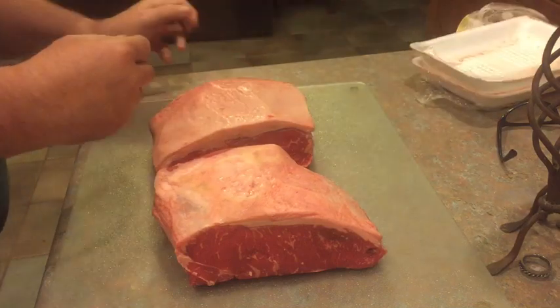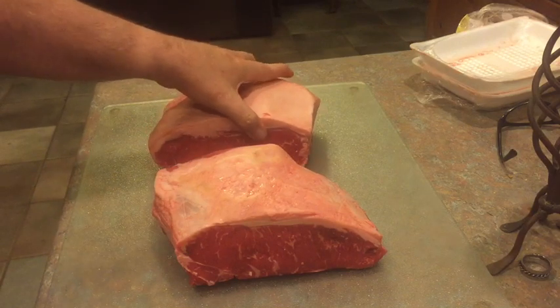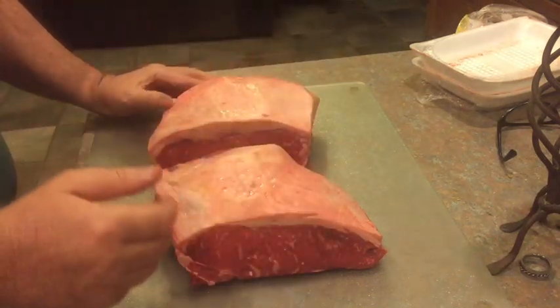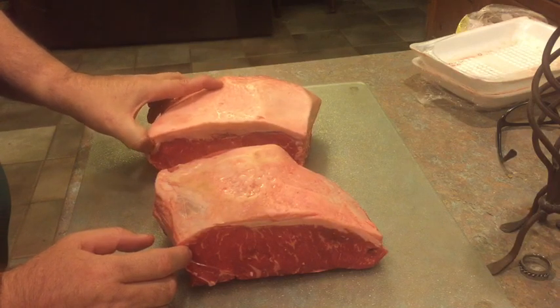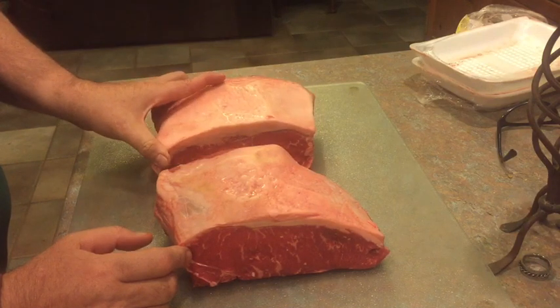These are just both partial loins, so they've already been trimmed up from the back strap. So when you buy a full loin, you're going to find that there's a back strap that needs to be removed with what's called the silver paper or that type of thing. These were already chopped in their center sections, so we're just going to cut them into steaks.